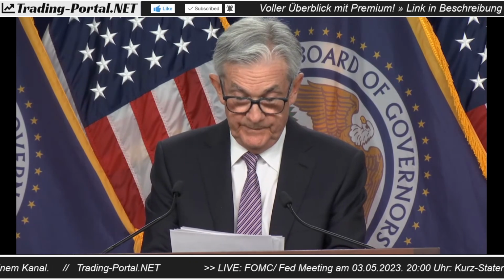We remain committed to bringing inflation back down to our 2% goal and to keep longer-term inflation expectations well anchored. Reducing inflation is likely to require a period of below-trend growth and some softening of labor market conditions. Restoring price stability is essential to set the stage for achieving maximum employment and stable prices over the longer run. To conclude, we understand that our actions affect communities, families, and businesses across the country. Everything we do is in service to our public mission. We at the Fed will do everything we can to achieve our maximum employment and price stability goals. Thank you. I look forward to your questions.